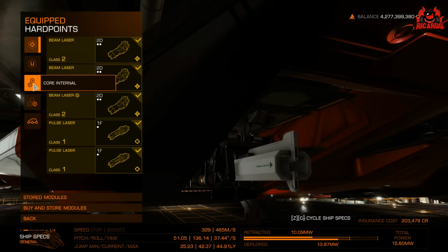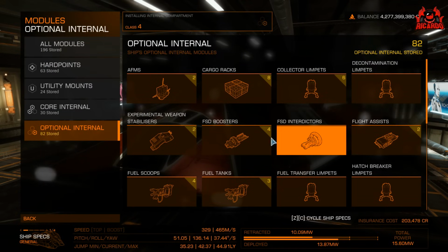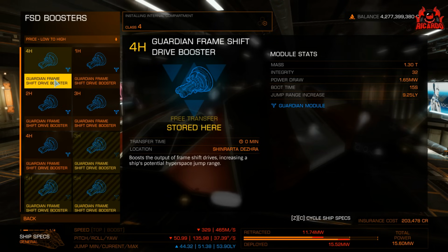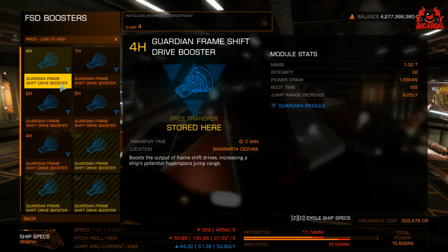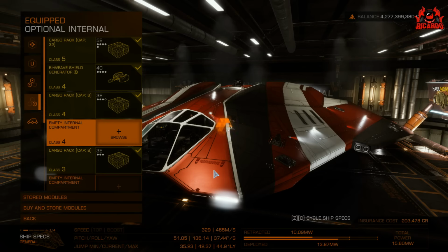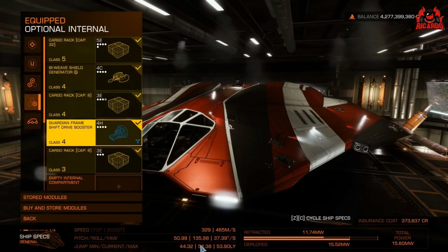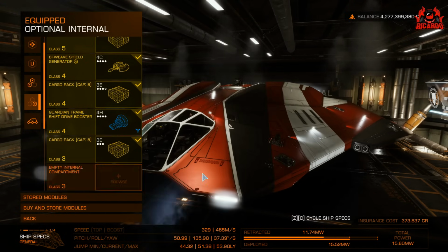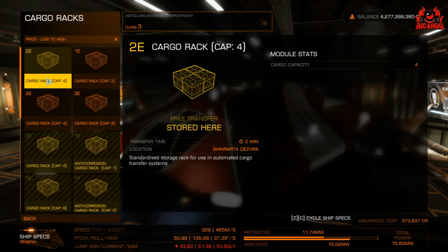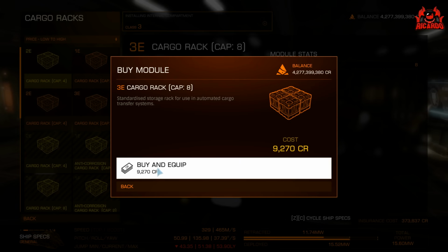Yes, you've got a bit of Felicity's experimental effect on there as well. And yes, you could put a frameshift drive booster in there, which will give it a little bit of extra woof. You could put a 5 in there, but what are you really gaining? This gives us 51. So you're probably looking at around a 55, 56 light year jump range for a ship, with the extra experimental effect from Felicity on there. But we'll do a build around that as well. Not to worry. So yeah, there we go.